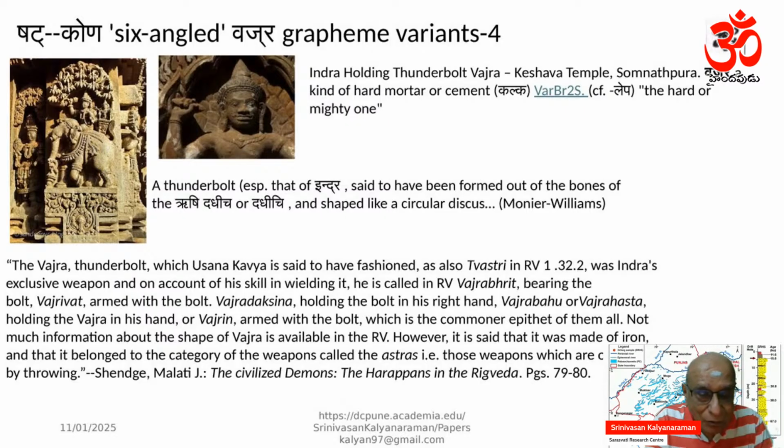Vajradakshana is a phrase meaning holding the bolt in his right hand. Vajrabahu, Vajrahasta. So these are all various attributes of Indra. And they are also referred to in the Vedic texts. So it's made of iron. Iron is normally referred to as any metal. At that point in time, in the early stages of the Bronze Age, when they were working with a variety of metals like copper, tin, lead, zinc, and creating alloys, they were trying to define the nature of the metal. It could be iron, it could be alloy metal, or it could be bharata, a combination of copper, pewter, and tin. Bharatanche bande, made of bharata. So the word bharata itself could have been devised to signify the nation producing these metalwork artifacts. So Malati Shinde has noted how the Harappans of the Rigveda were indulging in the production of this Vajra thunderbolt. Next, please.